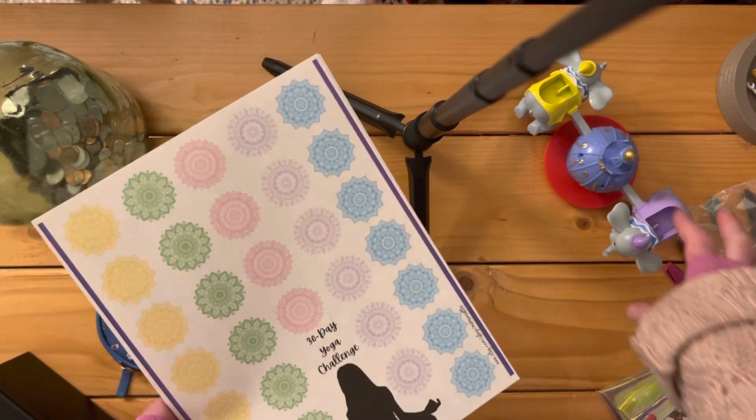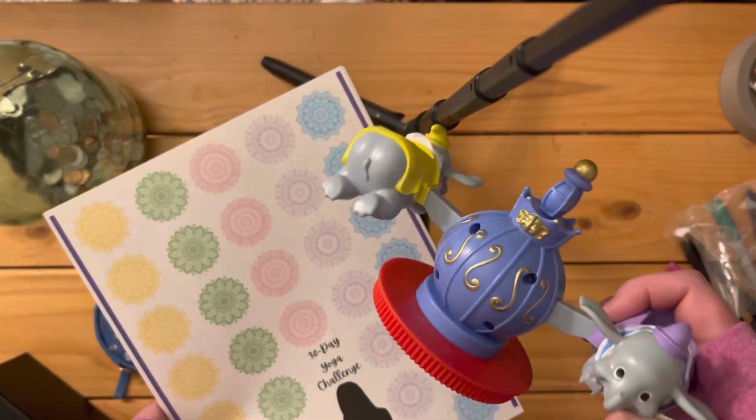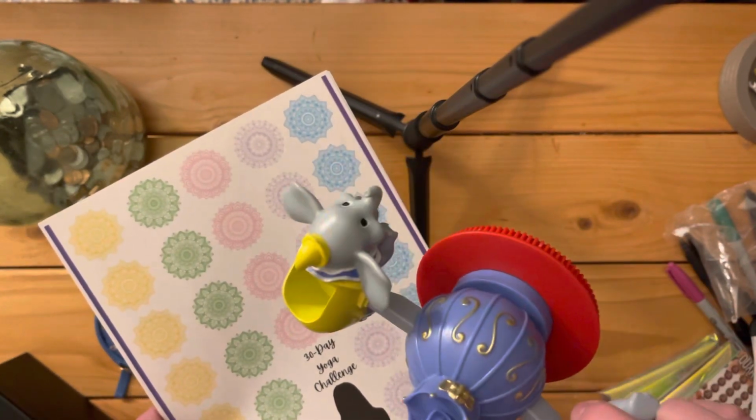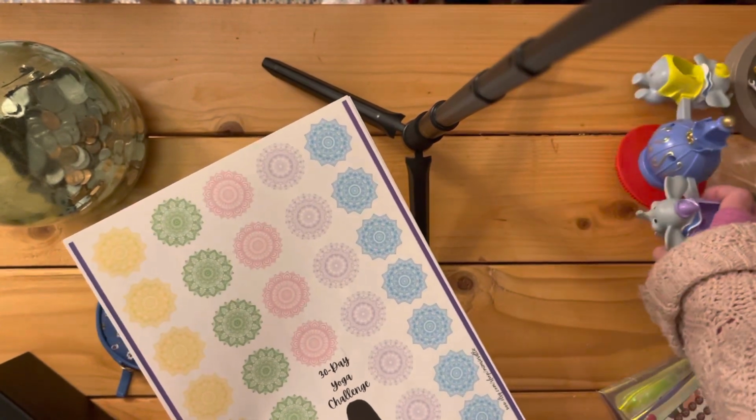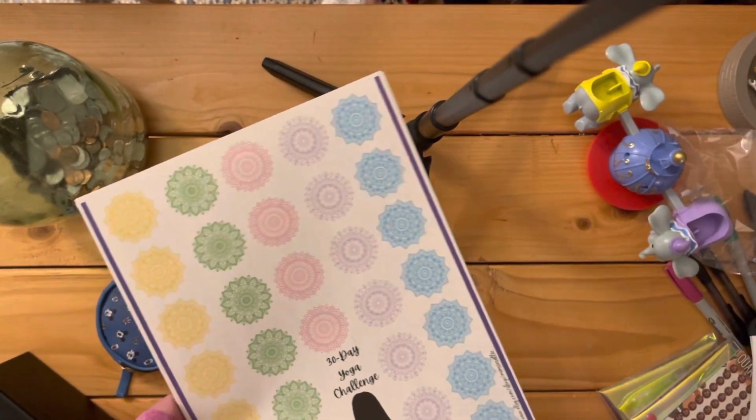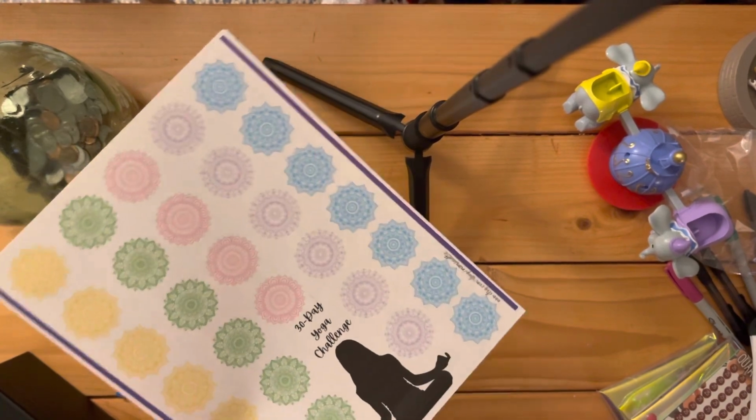And speaking of my grandson, I have Dumbo here. This is with the 50th anniversary Disney castle, and my grandson was here today, so he was playing with that.